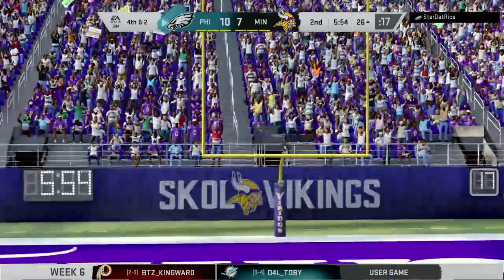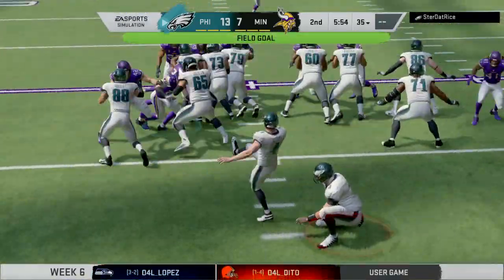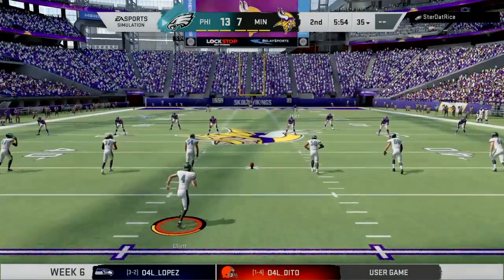The kick by Elliott is good. And the lead stretches to 6 here. It's 13-7. They got the interception, but very little movement after, and that forces them to settle for 3.